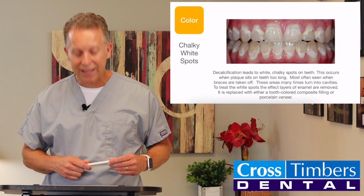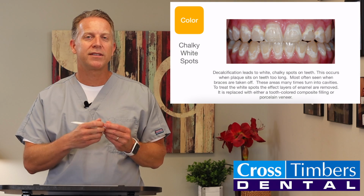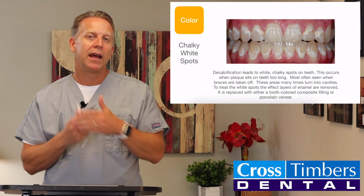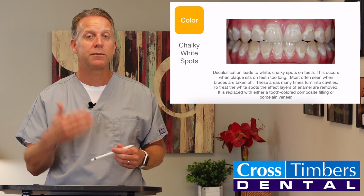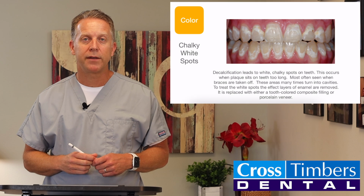And then lastly, we have patients that come with these little chalky white spots. We typically see this in individuals who had braces, and then while they're wearing the braces, they had a hard time cleaning right up between the bracket and the wire and the gum line. That area just always had plaque sitting on it, and over time the teeth become decalcified and leave behind these white spots, and sometimes those even lead to cavities. And so in those cases, we have to go clean out that outer layer and fill it in with composite resin.